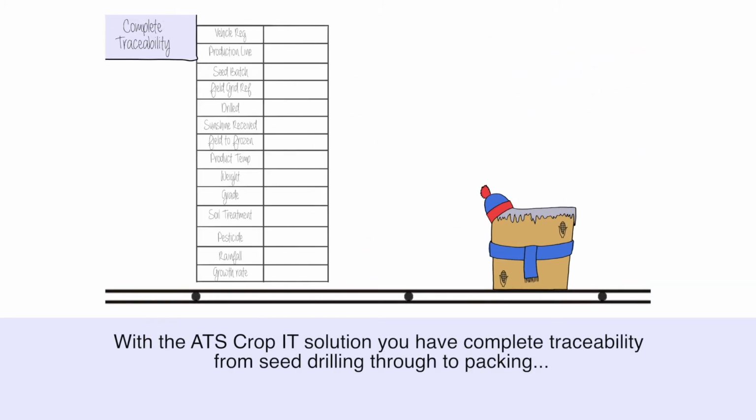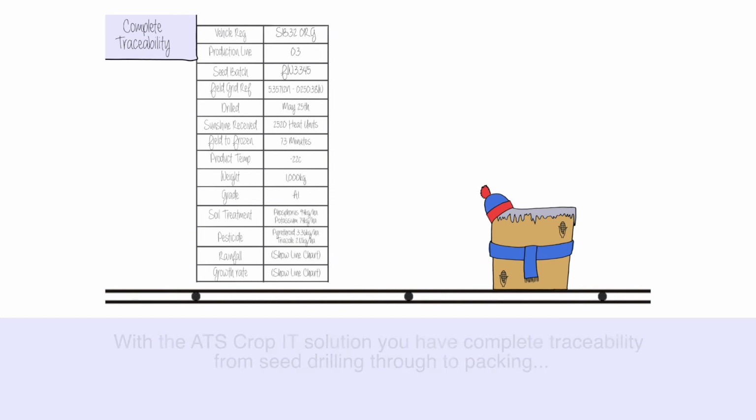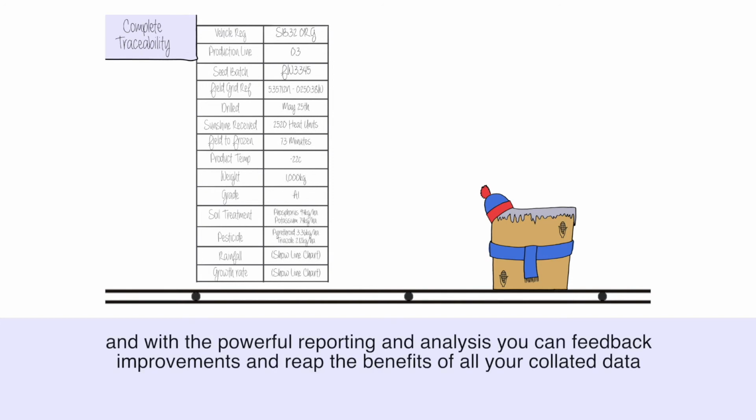With the ATS CropIT solution, you have complete traceability from seed drilling through to packing. And with the powerful reporting and analysis, you can feed back improvements and reap the benefits of all your collated data.